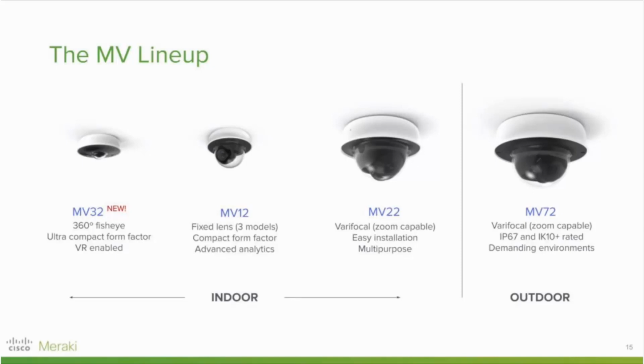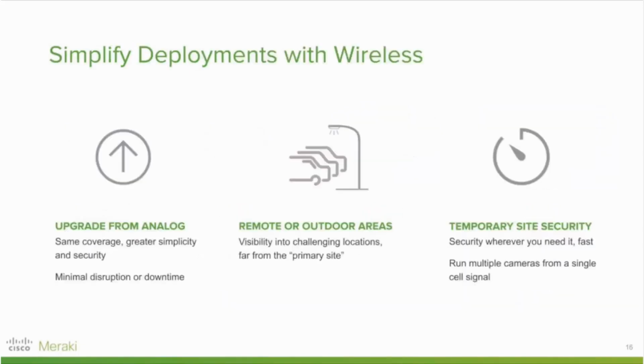The difference is going to be that 360 camera that has the pan and tilt on there, so you can move around and look at the scene from different angles. Now, the other thing these cameras all have in common is the ability to be configured wirelessly.